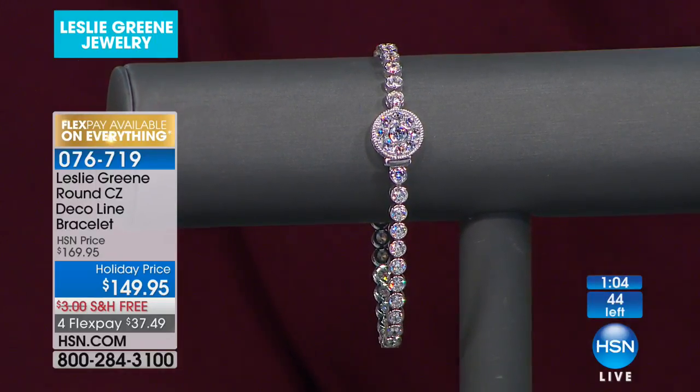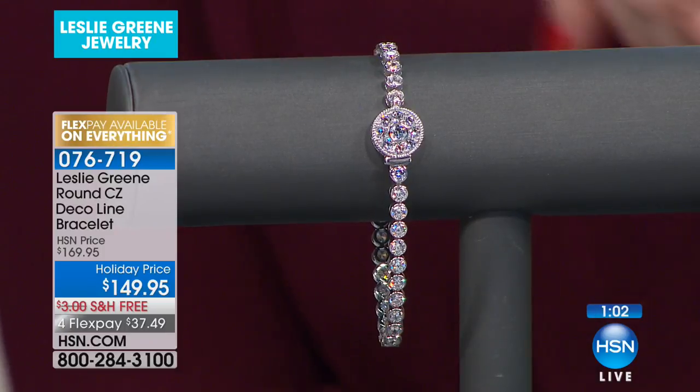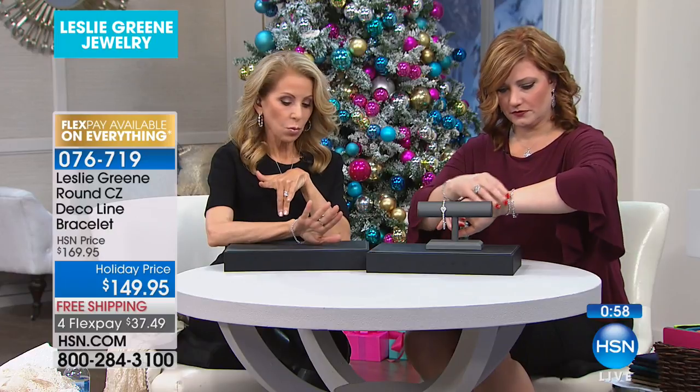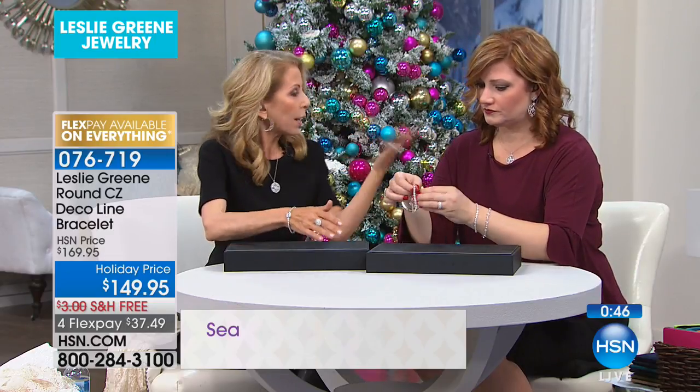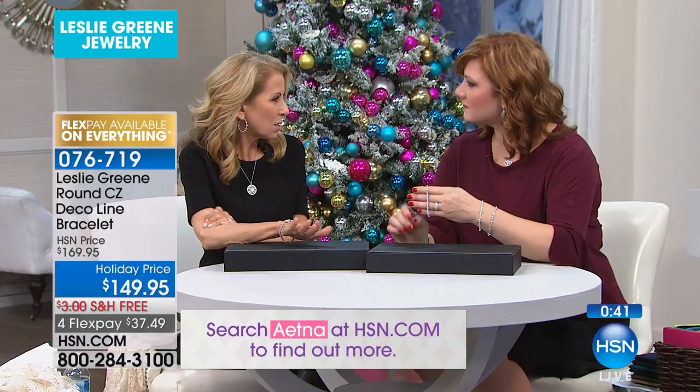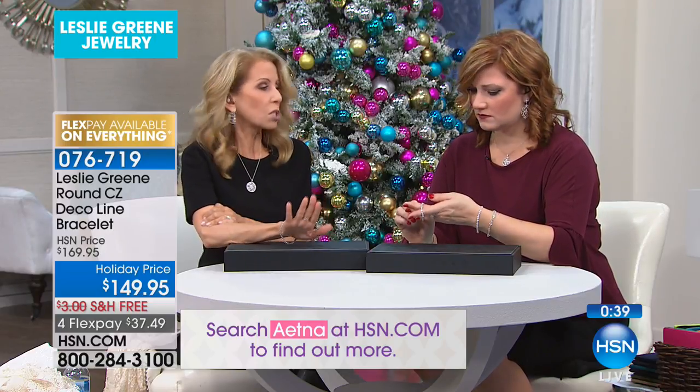Let's talk about this design because I'm a fan of that bezel setting. Well, first of all, this was also a piece that was in my couture collection, and it was one of the best sellers. And it stayed a bestseller for many, many years. So it appeals to, I think, all different women. It could be sold to an older woman, and it could be sold to, like you said, a bride. And it's something that also can be passed down.